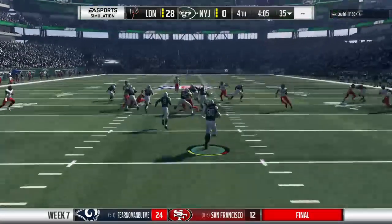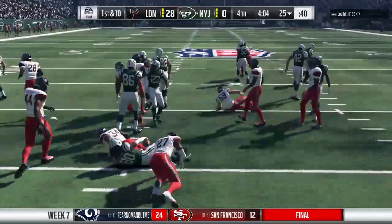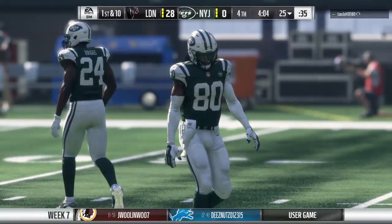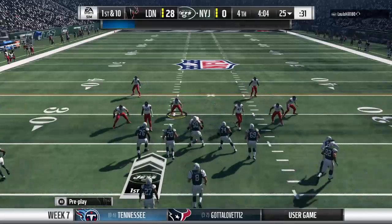This one fielded at the 5. The Jets offensive unit ready to get going here. They're sort of seeing themselves spiral out of control. Let's see if they can get things back on track.